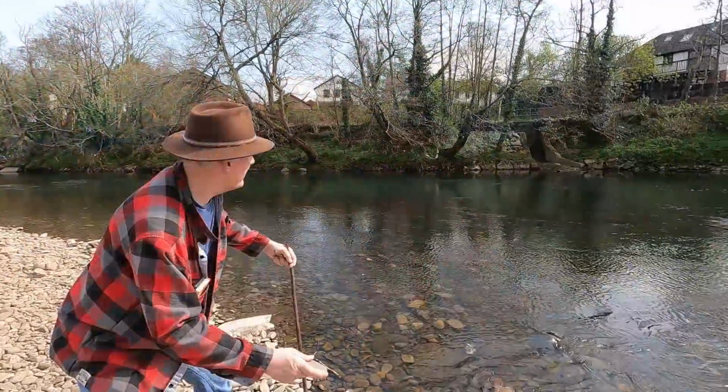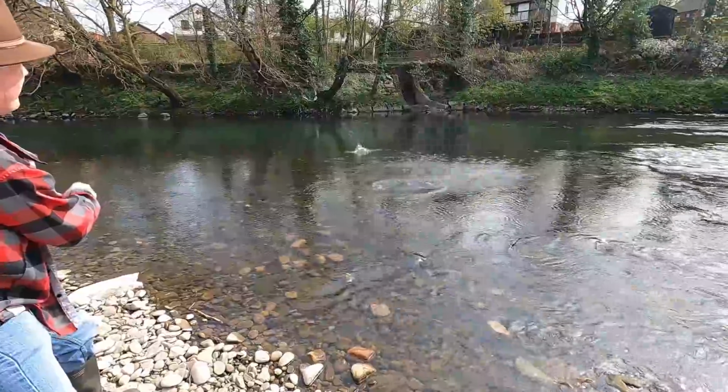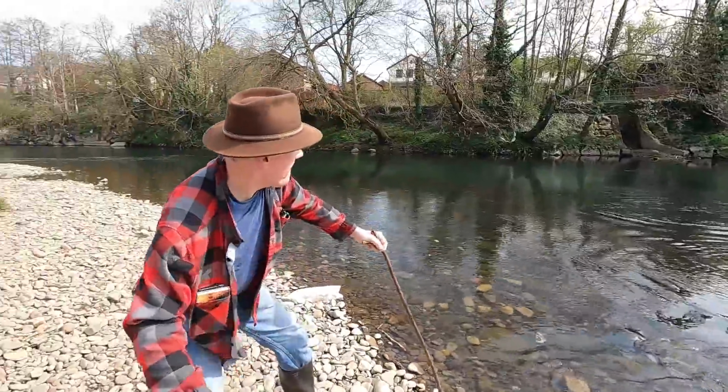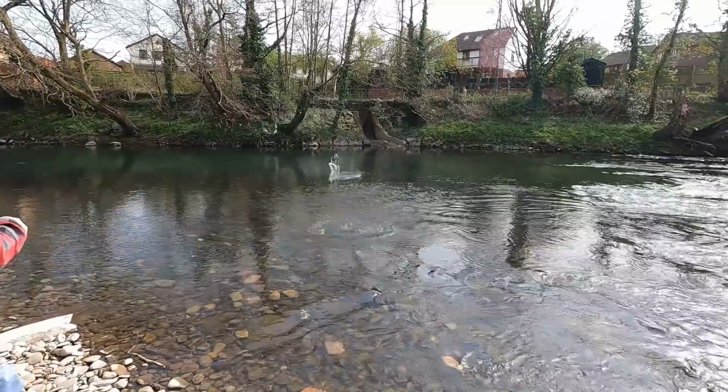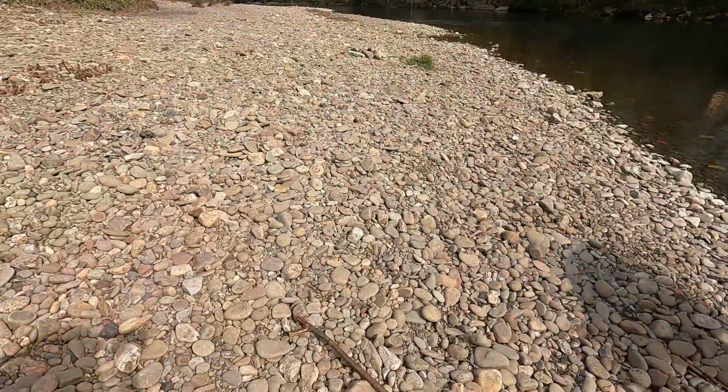I'll have a go. So here we go, Phil's attempt at skimming stones. Oh, only two. Two, that's more than I get. Try again. 1, 2, 3. 3. Oh, it's getting better.